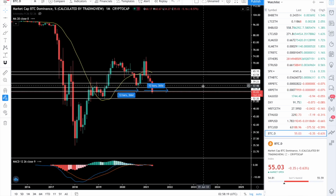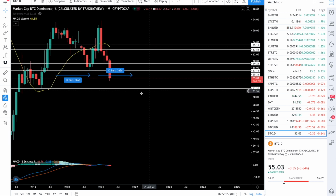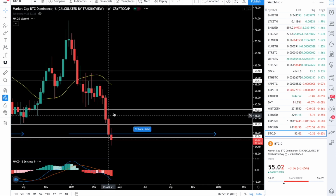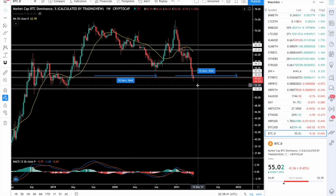What you need to keep in mind is BTCD is the Bitcoin dominance. You would want this thing to go down. And it's looking bearish as fuck, and this is what you want to see. It should look bearish. And why is it important that it should look bearish? Because that is important for the altcoin season to continue.